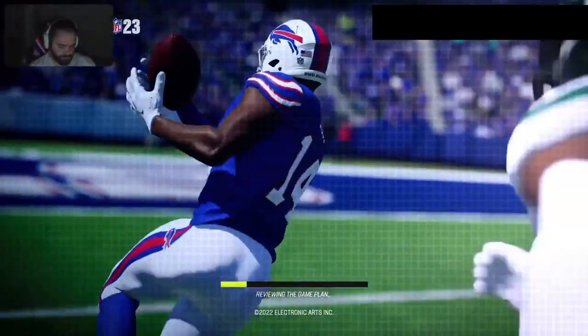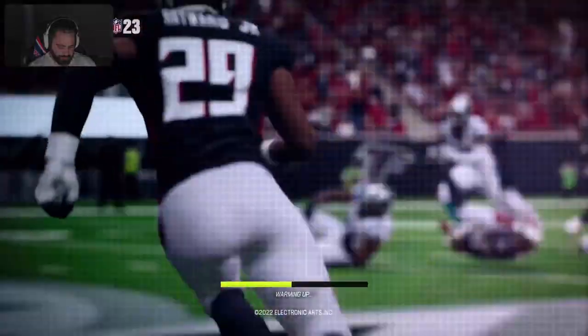It's one of those offensive performances that I'll never forget. What a game.